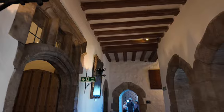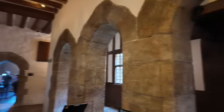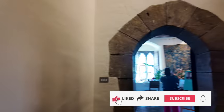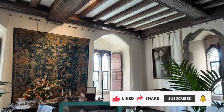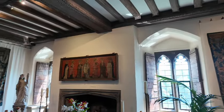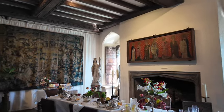And I don't know what you would call this room, kind of like just a hallway? I mean, there's a set of steps that goes up here. And then here is the private dining room. The other one we saw was the more formal dining room. Look at the tapestry that's on the wall right here. It's beautiful.